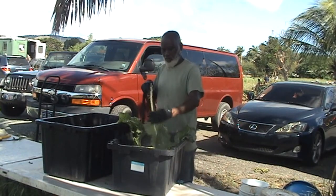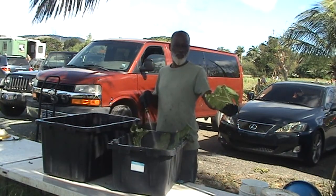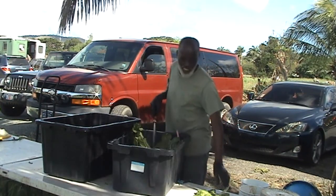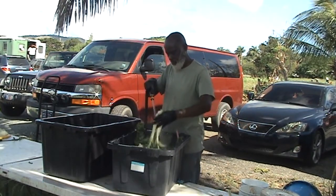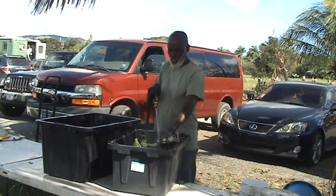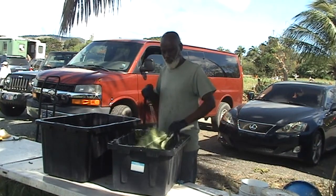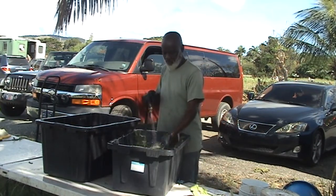So this removes any excessive dirt or anything that is not good in appearance. You can remove those so when the customer gets it, it looks presentable. Not that there's anything wrong with this, it's just presentation. When you go to the supermarket and you're buying something, imagine the amount that they have discarded before they get the better ones to you. So oftentimes there's a lot of waste.